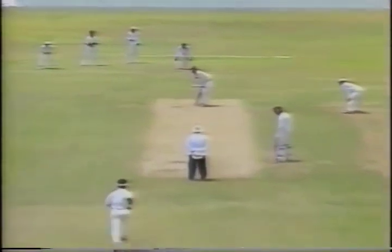Fine shot. That'll make him feel a lot better. Tremendous on drive by Simmons for 4 off his tormentor so far this morning, Waqar Younis. Over the top, short ball and square cut, typical Phil Simmons stroke, and already Pakistan are having to pay for those 2 ghastly misses.